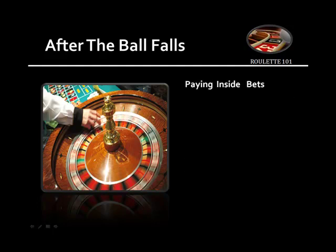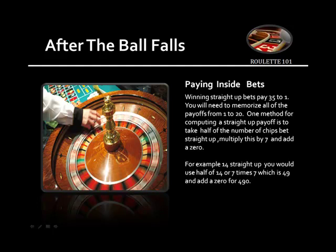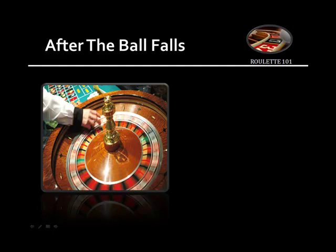Paying inside bets. Winning straight-up bets pay 35 to 1. You'll need to memorize all of the payoffs from 1 through 20. One method for computing a straight-up payoff is to take half of the number of chips bet straight up, multiply this by 7, and add a 0. For example, 14 straight up, you would use half of 14, which is 7, times 7, 49, add a 0, 490 is your payoff.